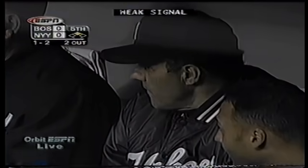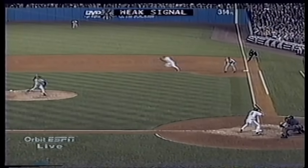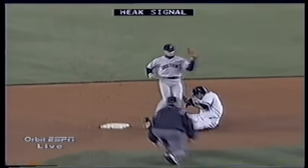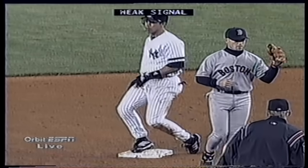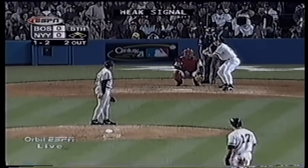1-2 the count to Brocious, now with a chance to drive in a run. Well, I think you have to try to make something happen against great pitchers. I've said this all along. I think you have to run on Maddox. You have to run on these great pitchers, because if you sit there and wait for things to happen, you're just not going to get 3 or 4 base hits in a row. And Leday gets a good jump, and he steals second base.